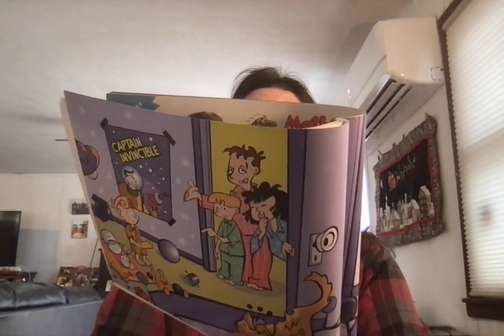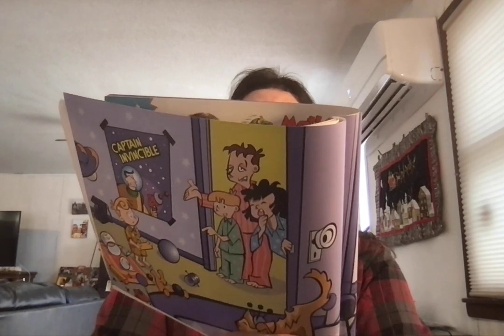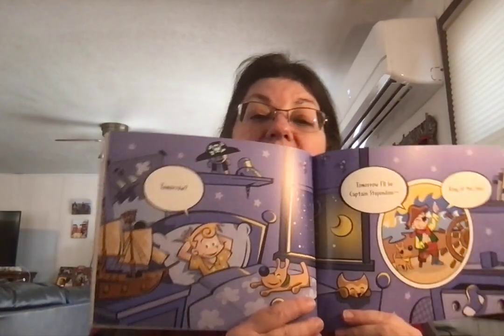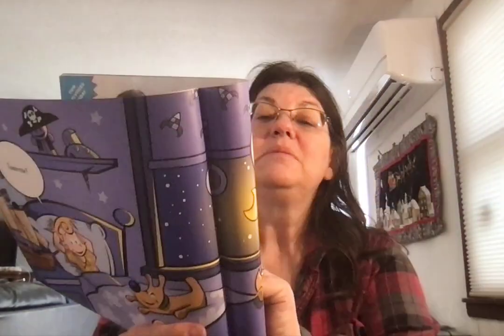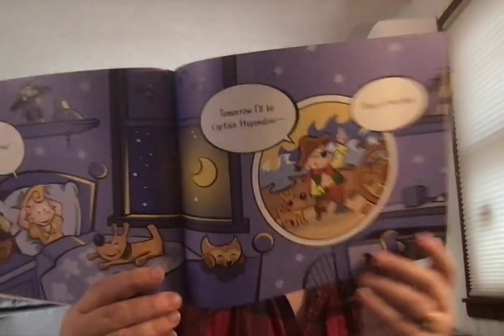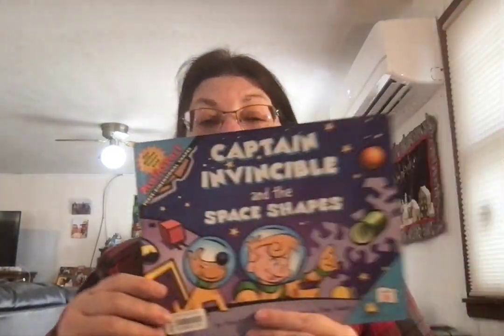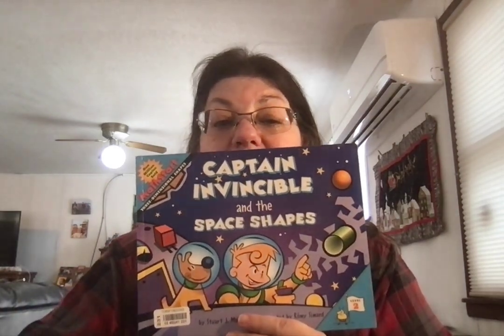What's going on? asked Dad. You woke everyone up. Hey, look at your spaceship. It's all broken. Go to bed, Sam, Mom said, yawning. You can clean up the mess tomorrow. Tomorrow I'll be Captain Stupendous, King of the Seas. Captain Invincible in his space shape.